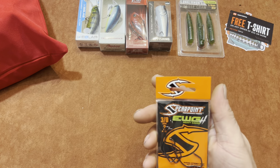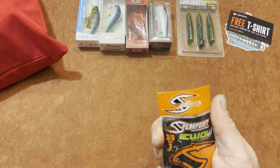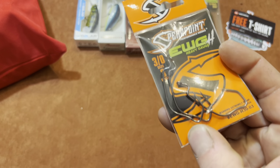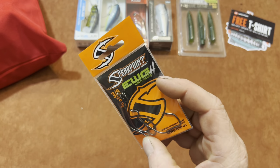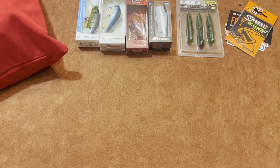We got ourselves a pack of hooks, Spearpoint 3.0, 3-aught, 3-pack. Very nice. I love these little hooks. These little hooks got that really odd design to them, but man, they work. They work really good, and they're convenient, and they come in really handy.